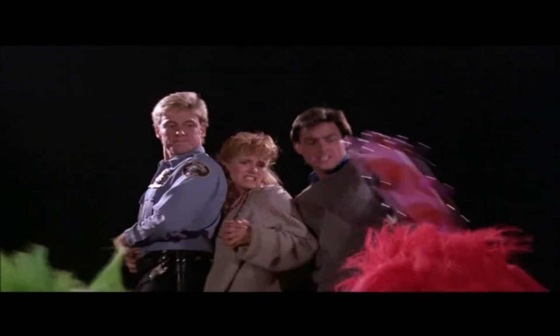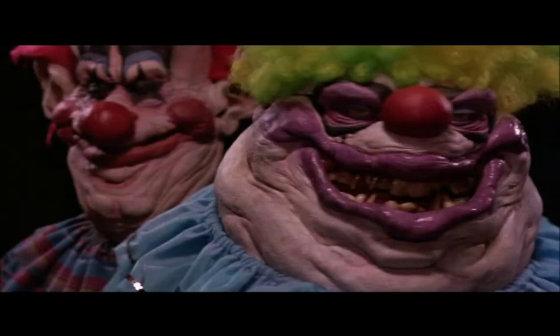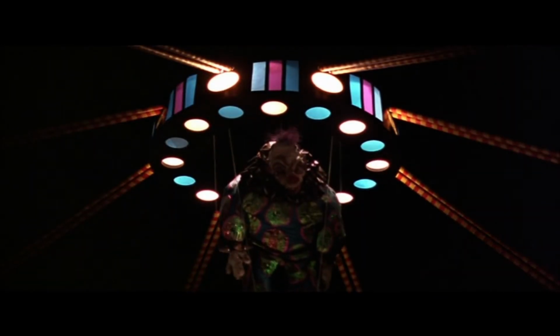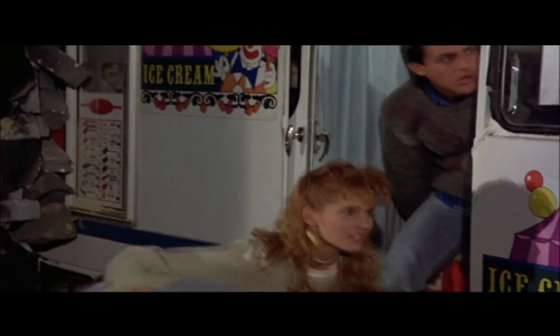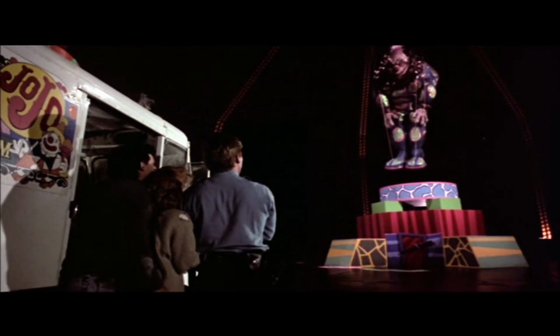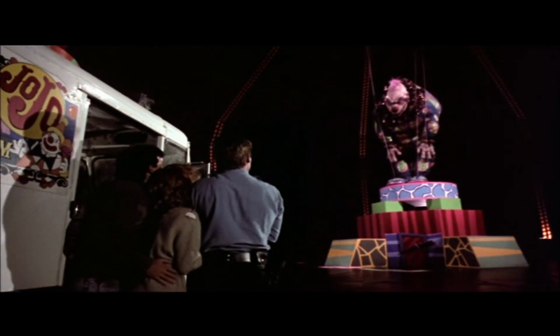Anyway, after they chased through the ship, they're cornered, only for Rich and Paul to show up in an ice cream truck. How? This save is followed with a giant clown coming out of the ceiling. Why? What the hell is that?